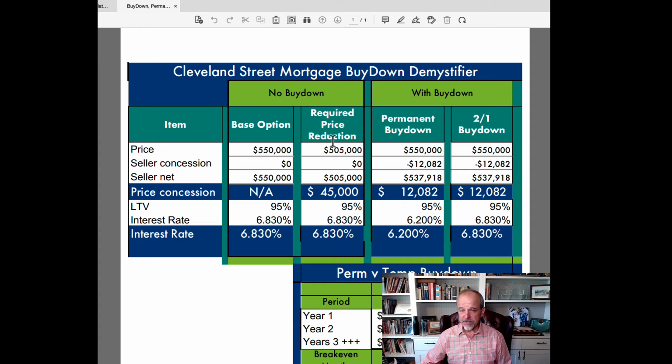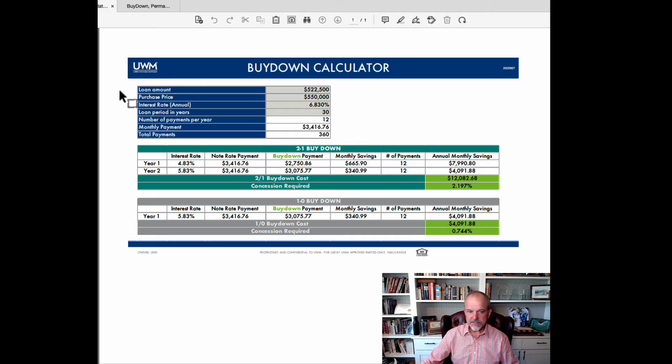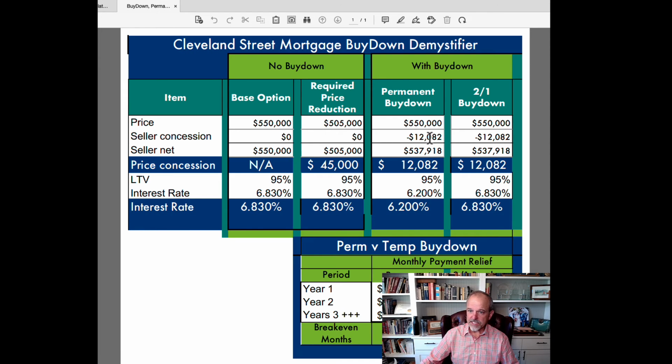What this buyer needed in order to qualify was a price reduction of $45,000. If the price were $505,000, well, then my buyer could qualify, again at 6.830. But the seller wasn't willing to go down that far. Seller had already come down. And so what we came up with, and this is really where a permanent rate buy down makes a lot of sense, you can take that same seller concession. In the example before, we were going to use roughly $12,082. Well, you can use that same $12,082, and instead of using it to fund a temporary buy down, you can actually pay points to buy the rate down.